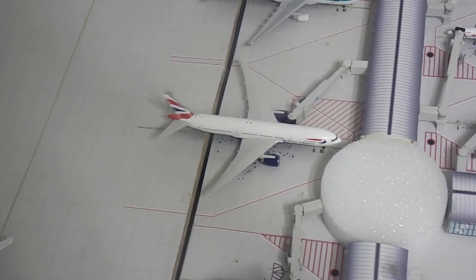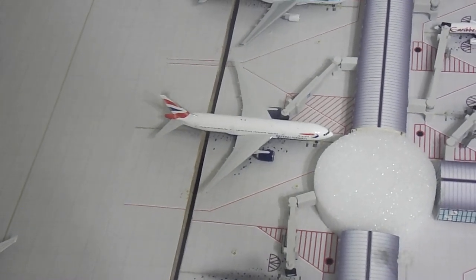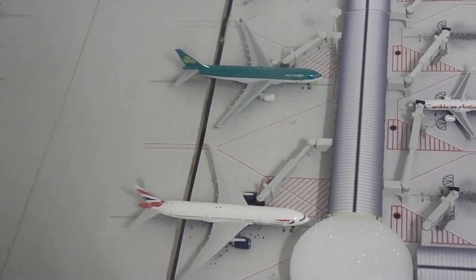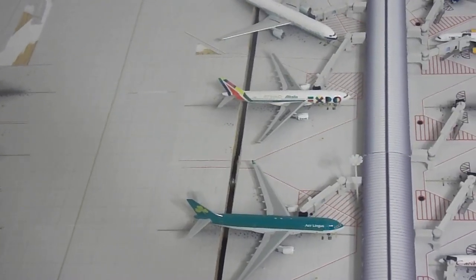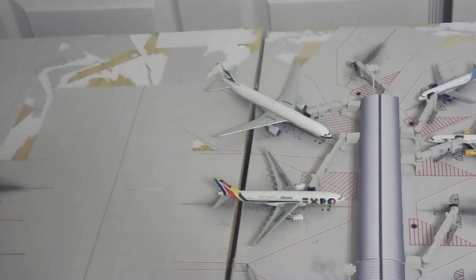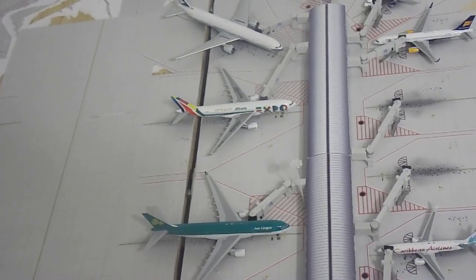Right here we have this British Airways 777-200ER, and this one arrived as Speedbird 9 from London Heathrow. Awesome. Next to him we have the Aer Lingus A330, operating as flight 129, arrived about 20 minutes ago from Dublin. Next over there is the summer seasonal Alitalia A330-200, and this one arrived from Rome as flight 650. Next to him we have the Cathay Pacific 777-300, which arrived an hour ago as flight 826 from Hong Kong.